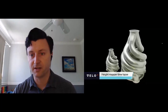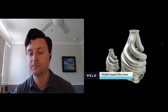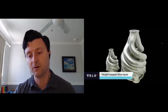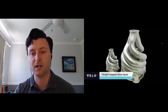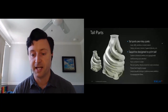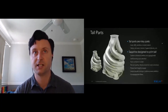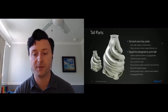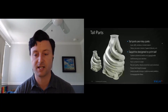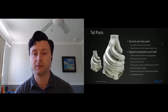One other aspect of this part that's also pretty compelling is that it's very tall. So this part, as it's shown here on the right, is 16 inches tall, or nearly the full 400 millimeters of our Sapphire system build height. And tall parts are another class of parts that are traditionally somewhat risky to bid on. And the reason is printing tall parts can take a decent amount of time. And in that time, you're more prone to failure.